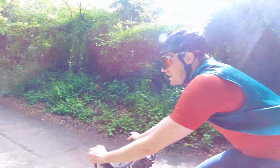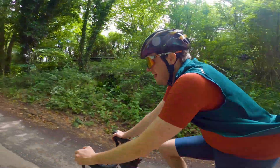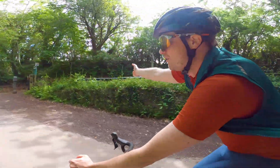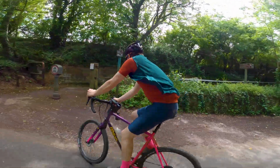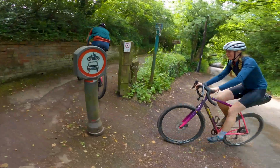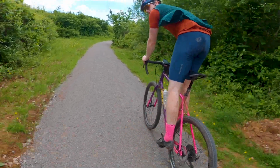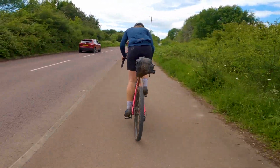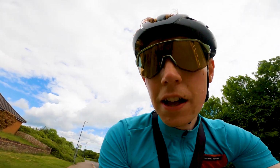Just had a moment of realisation. I realised where we are. This is a classic. Normally we head up this road towards the Cotswolds on a road ride, but we're going back on the path along a bridleway. Tight. You know, you're always close to Bristol when you see these.